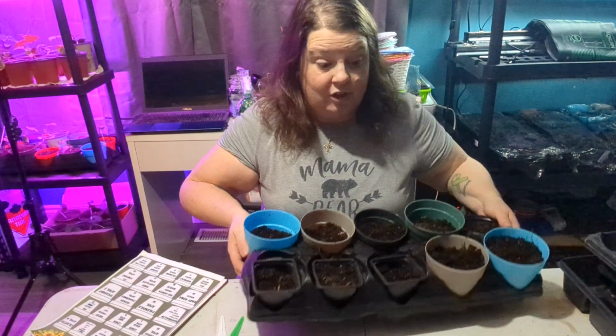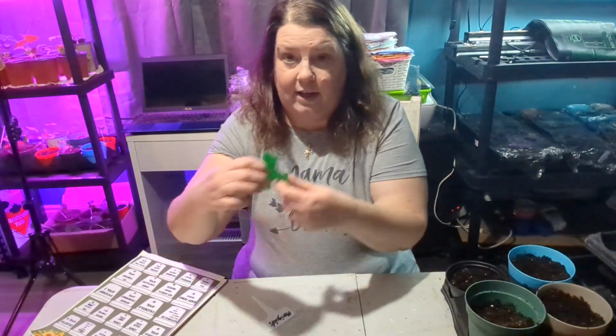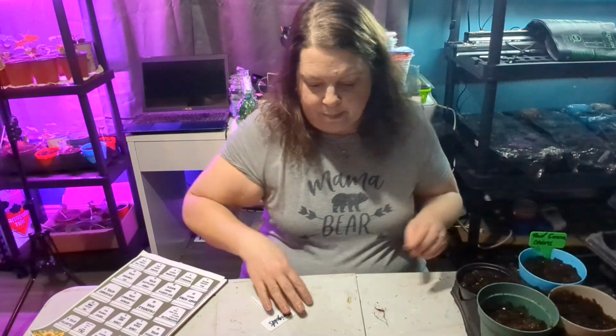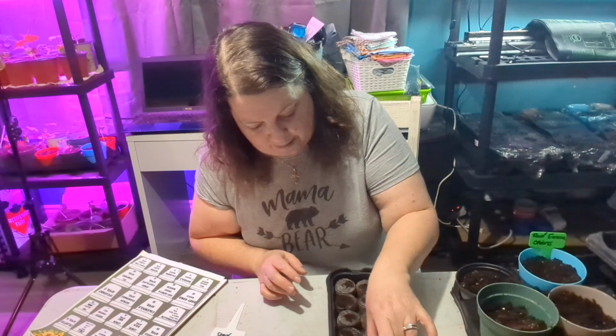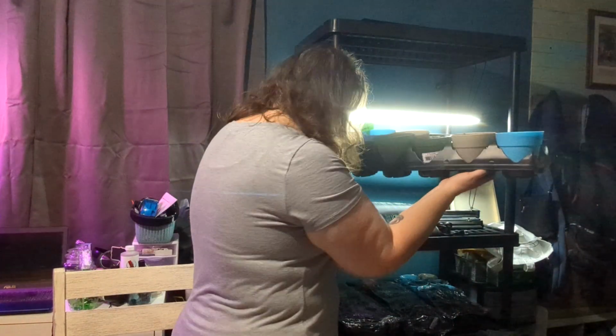So onions are off the list. And I have a temporary tag just so I remember what's what in that tray. Okay, so these are still not very wet. I'm going to have to add more water to them. I'll be right back. While those soak up some more water, I watered the onions and I'm going to put them on top here.